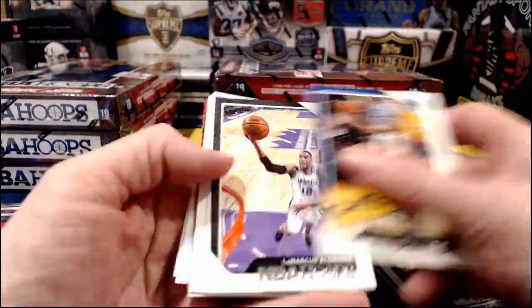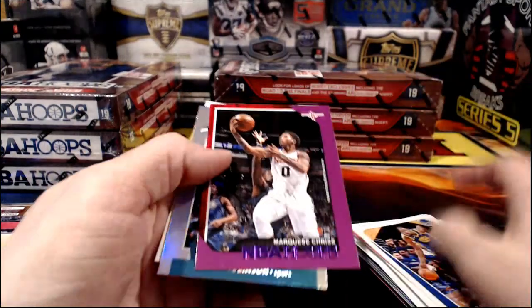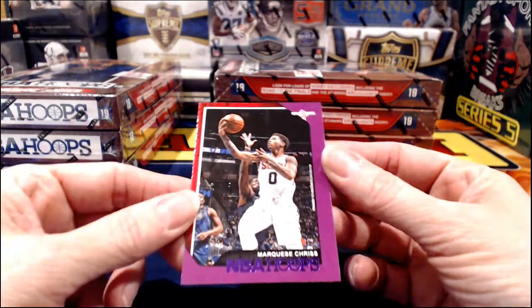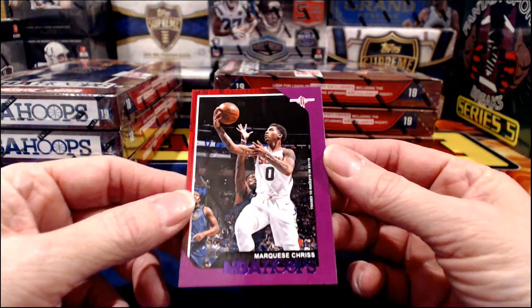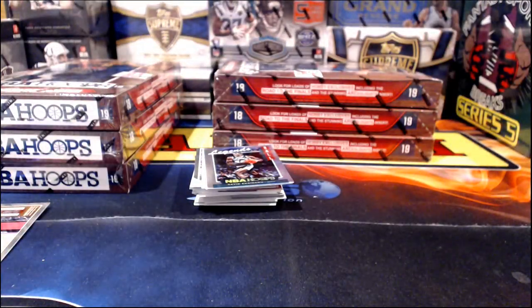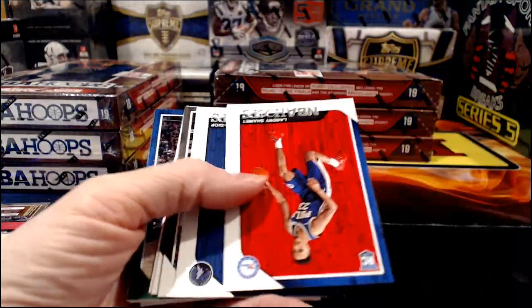Grayson Allen, We Got Next. And that is, of course, that there are all kinds of websites that take these checklists that are put out by Panini and Topps and they break them down by teams to make it easier to look at. So Marquise Chriss to the Rockets, purple border. And a hollow foil David Robinson for the Spurs.